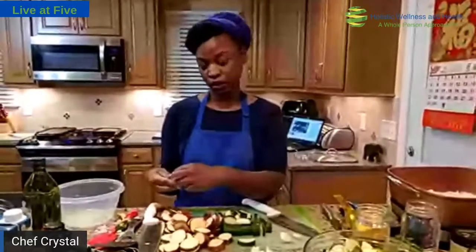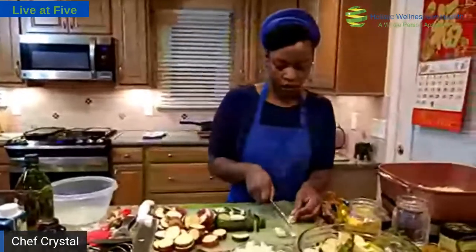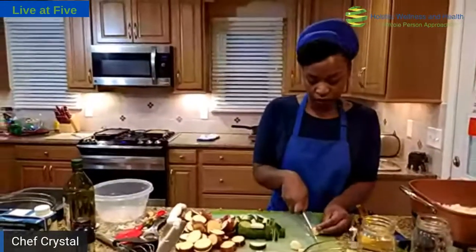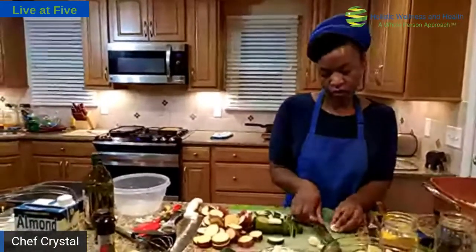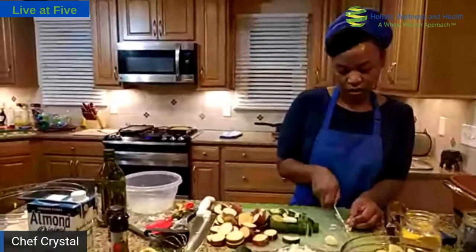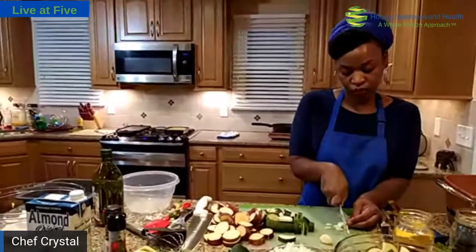Does anyone have any questions about anything? Not yet. Right. Just dicing this up, and then we're going to start adding our veggies in. Is there a time when you prefer diced versus pressed?